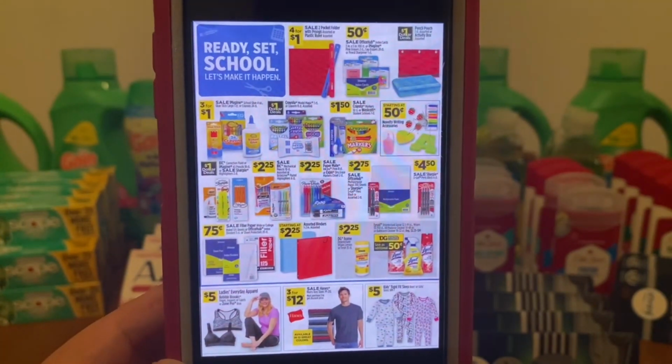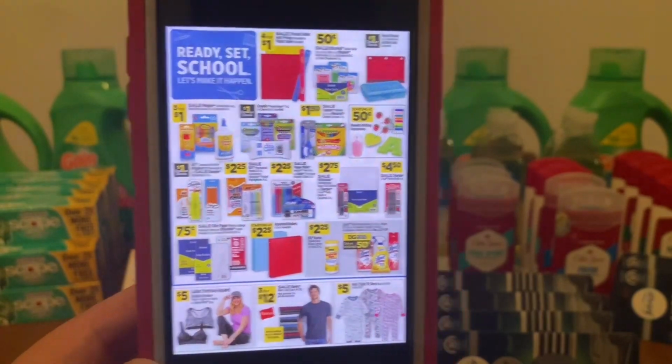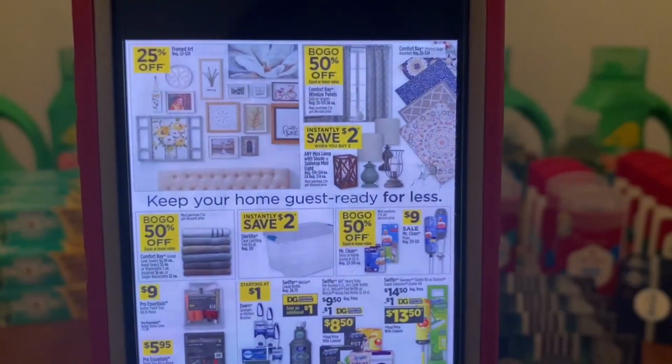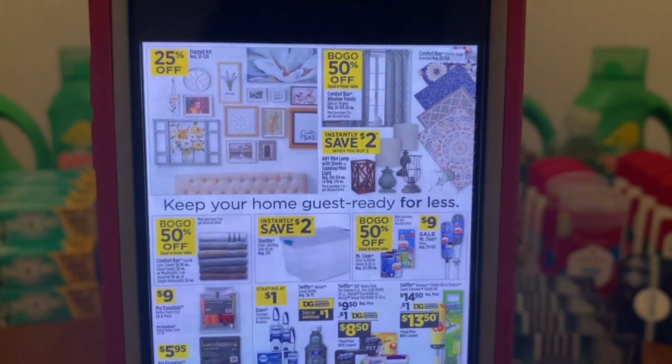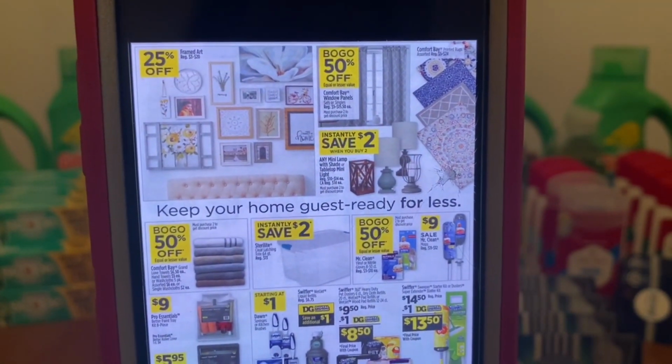But let's be thankful that we know how to coupon and we get the best deal possible to meet the needs of our family, our friends, for donations, whatever the case is. That's all I say. I count my blessings every day, that we can help others and just save a penny where we can save a penny.